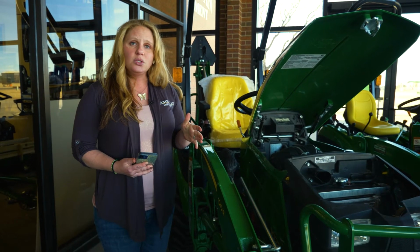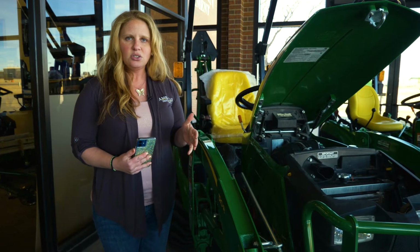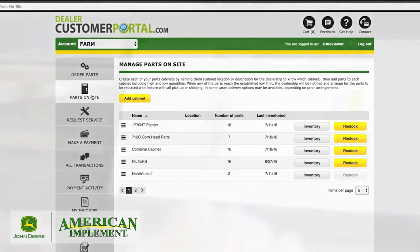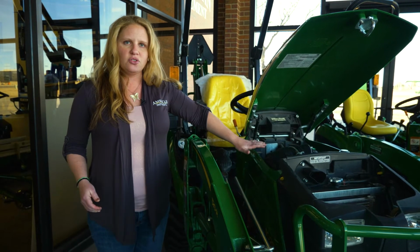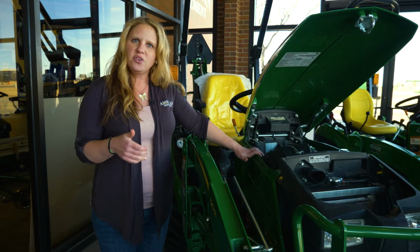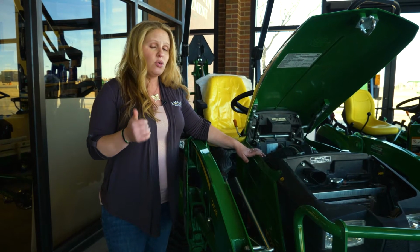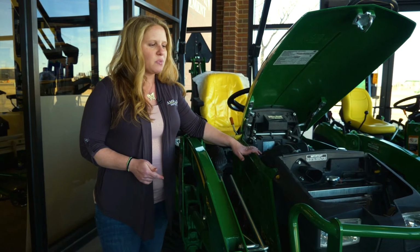Another really neat tool you can utilize to be in contact with your dealership is the John Deere Customer Portal. With that, you can look up parts, even some home maintenance kits that are available for tractors like these that are going to include all your common filters and basic things like that. And then you can actually order those parts directly through the portal. You can schedule service through the portal as well.